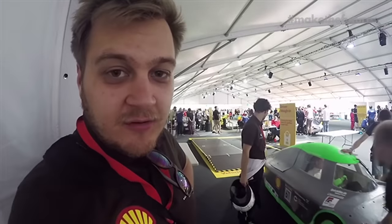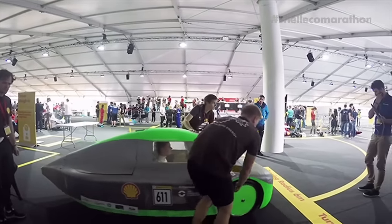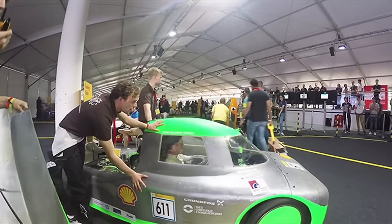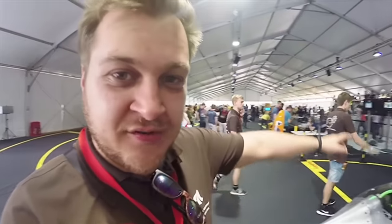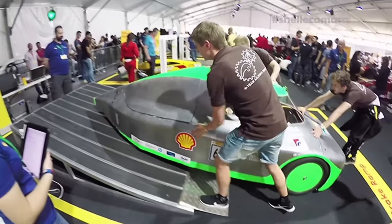Just testing the parallel parking capability of the car. Hello. The rest of the team is sitting up on the tribune, eager to await if we pass all the tests.